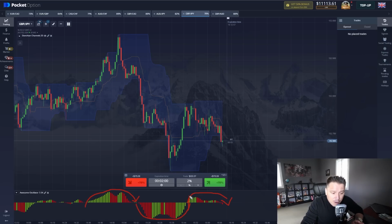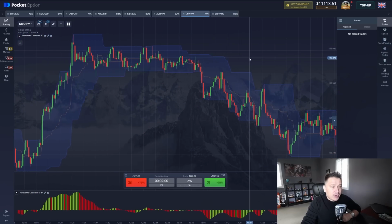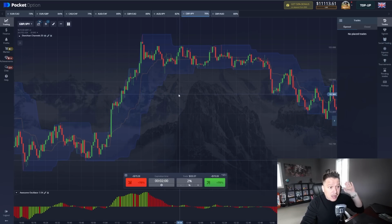And if you notice, at the moment you see jumps on the awesome oscillator, you also see jumps on the actual pairs. And when you see drops, like this one right here, I'm sorry my lines are not that good, this is the drop of the awesome oscillator. How or when to enter the trades? This is the key question, right? You've got to look at 2 different things when trading with this strategy. Number one is the movement inside of the Donchian channel. First of all, when you see a crossover, like right here and right here as well. And the second thing you've got to look at is the momentum of the awesome oscillator.